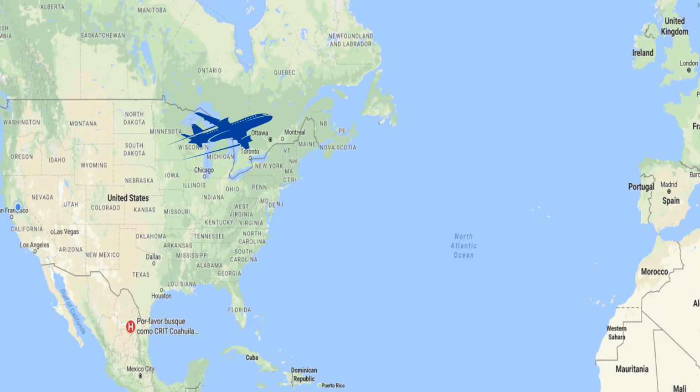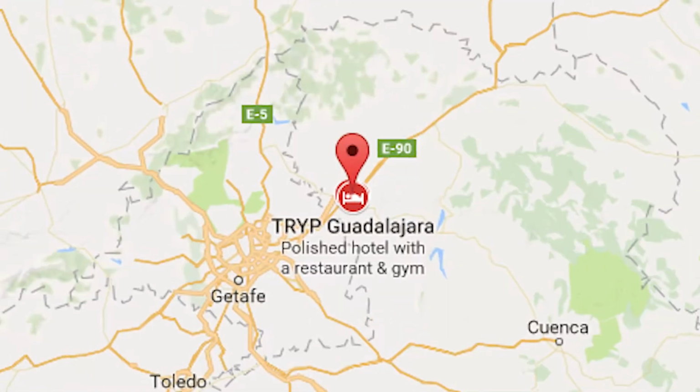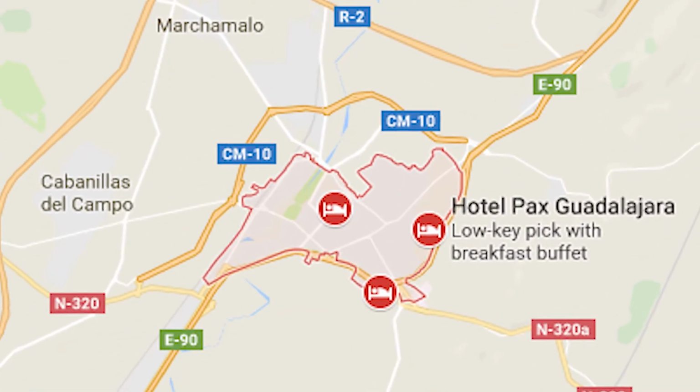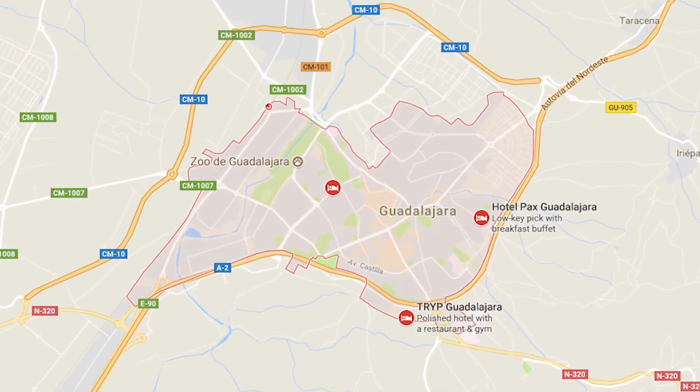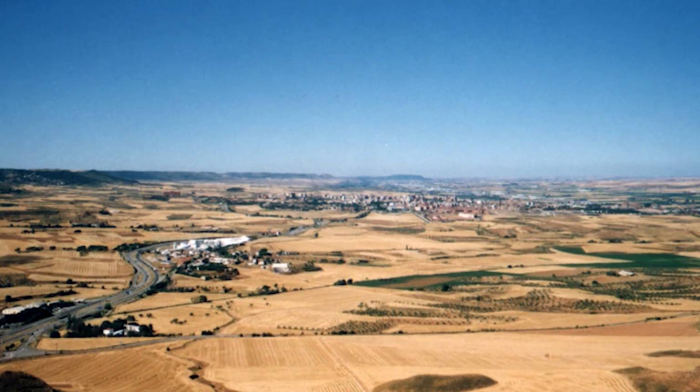I had the privilege of living in Guadalajara, Spain, which is a city in the province of Guadalajara to the northeast of Madrid. I was there for about 9 months. While many structures in Guadalajara date back to the 8th century, most of the city is relatively new and has been constructed within the last 60 years.